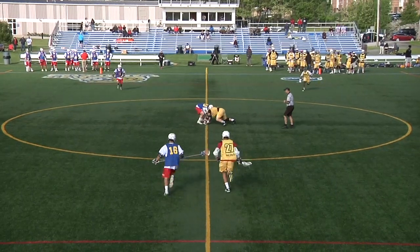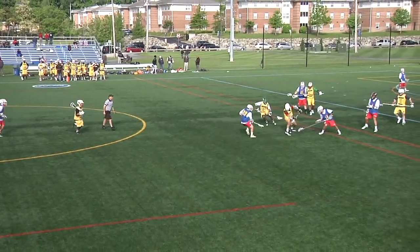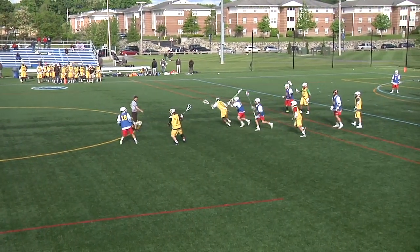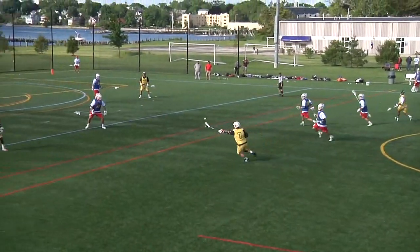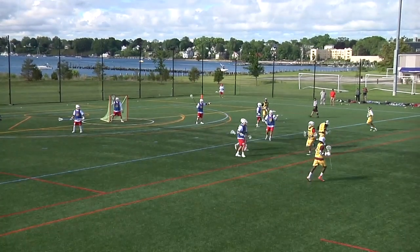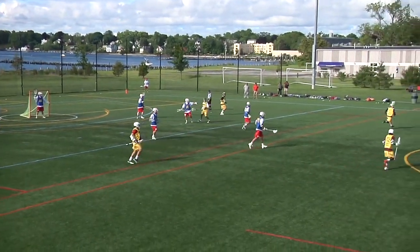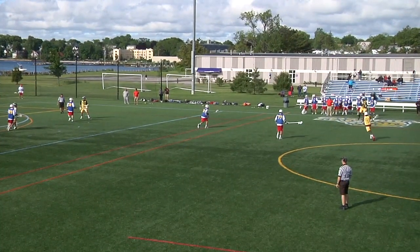Big face-off here. Philippines trying to get back in it. Clamp won by Jamaica. Loose ball picked up by Jamaica, using their legs. Nice little shovel pass, doesn't quite connect, but Jamaica will possess on offense. They're going to sub their face-off player off, get on a new midfielder.